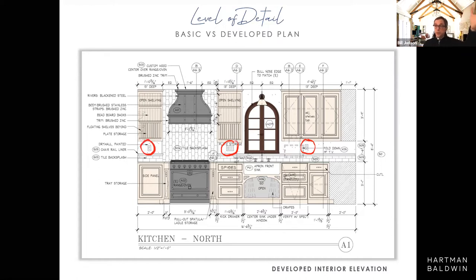Talk about the craftsman as well. The electrical goes in before the cabinets. And if the electrician doesn't have an interior elevation, they may put the plug where it usually is, 14 inches off of the ground. How handy is that going to be for you, to have a plug 14 inches off the ground when really what you want is to have it above the counter?